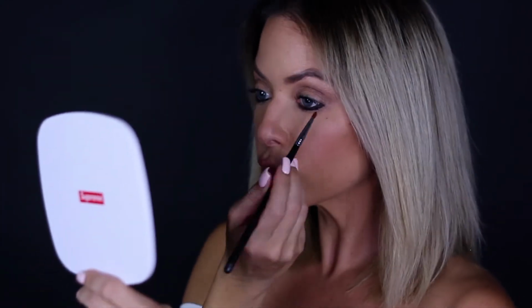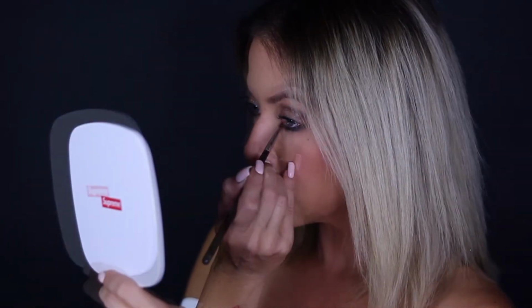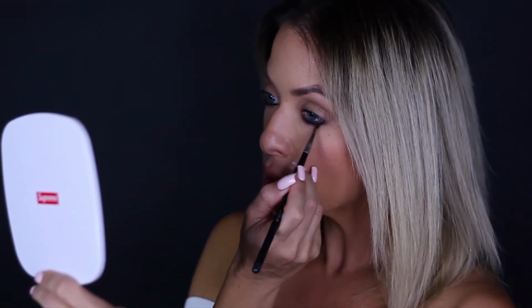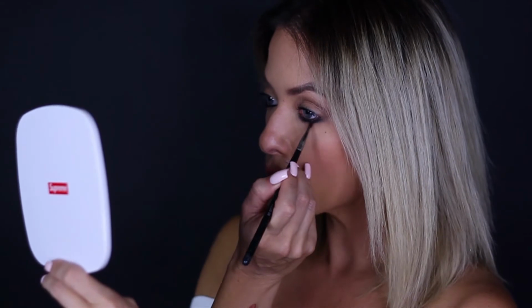So now, using a small definer brush, I'm going to go and smudge that out. So let's see. We're just going to go and smudge it so it just looks super well blended. I don't want any harsh lines.